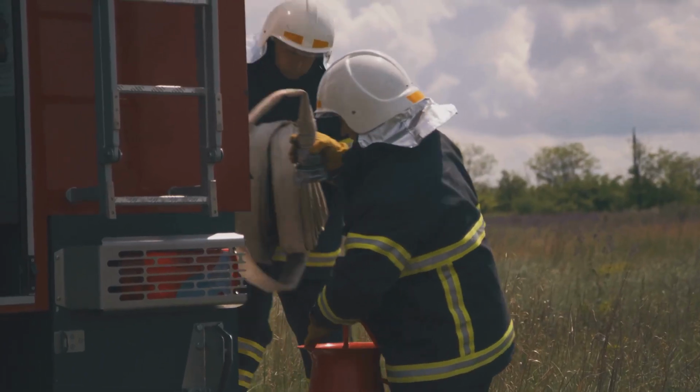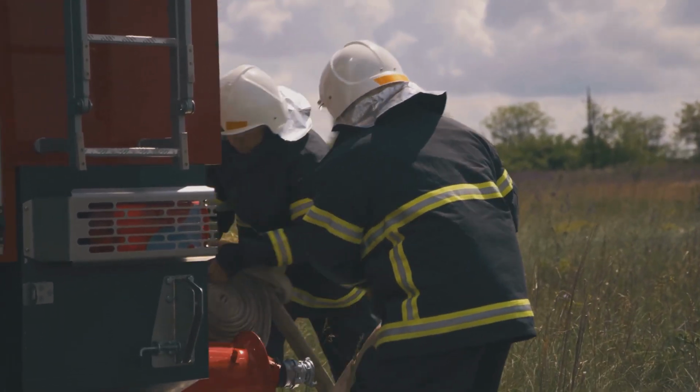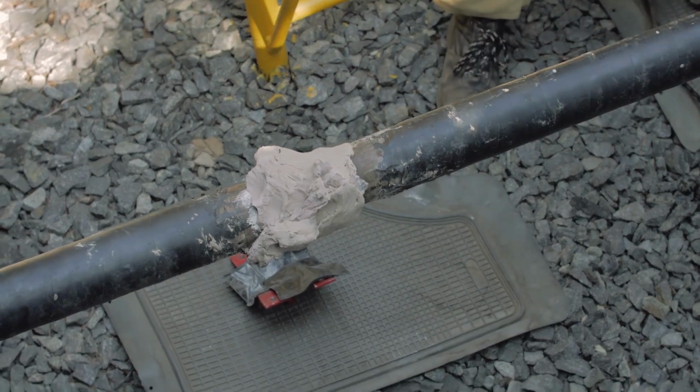Think of it this way: would you trust a firefighter who never checked their equipment? Would you feel safe knowing that the smoke detectors in your home were never tested? Of course not. The same principle applies to gas detectors.